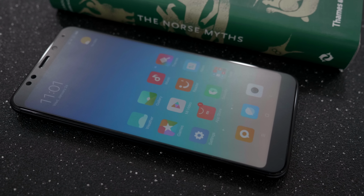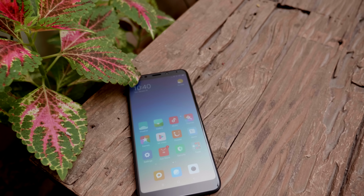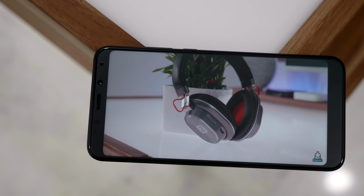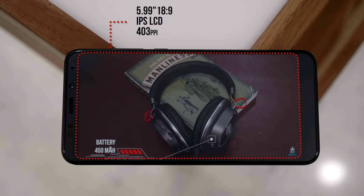Now, Xiaomi is the company that did bring about widescreen and full screen displays with the Mi Mix into the global mainstream, but they took a long time to bring it down to their line of smartphones, whereas other companies were totally pushing for this kind of design. Also, with this design comes a larger display in a smaller form factor, giving you 5.99 inches on an 18:9 aspect ratio with a 2160 by 1080 pixel resolution.